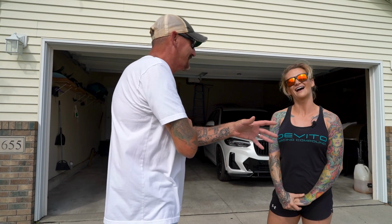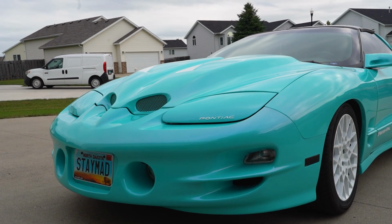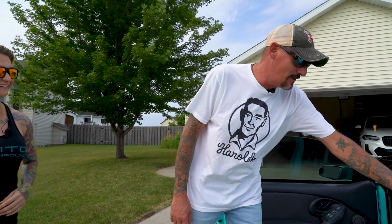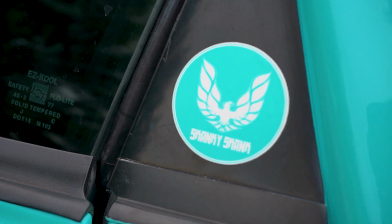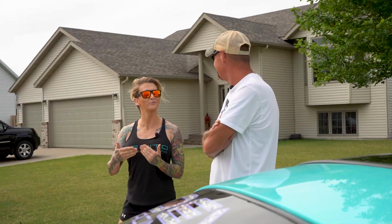People give you grief about the car? I get a little bit of grief about the car sometimes. Why would you do that to a car like this? It's fantastic. That's why I did that. I just noticed the sticker, Skanky Skank. This car got picked up by an F-body enthusiast website, and there was a very, very small but very vocal minority of folks that were very upset, kind of pushing back a little bit.